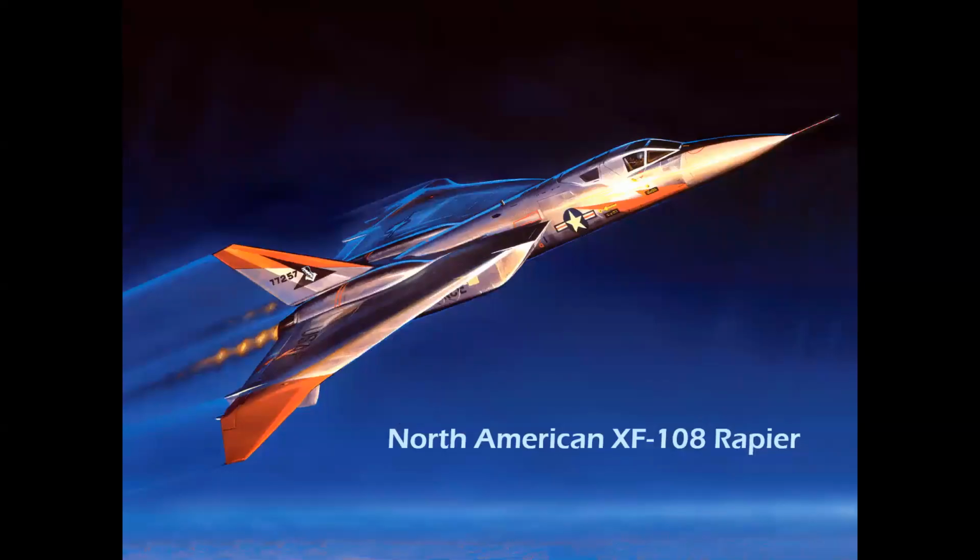North American had the XF-108 Rapier. This was kind of the little brother to the XB-70 Valkyrie, but again, only made it to the mock-up stage and never went into production.